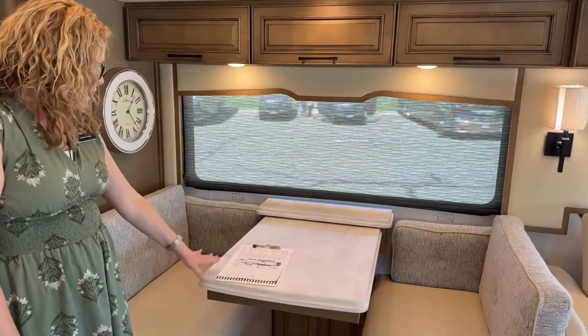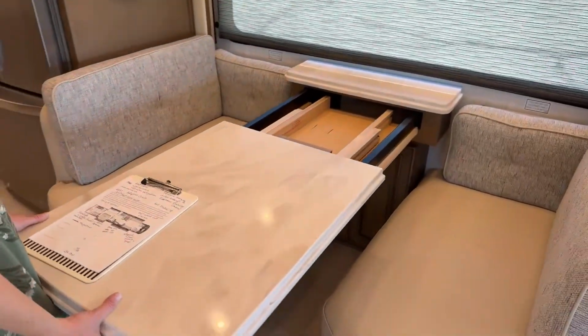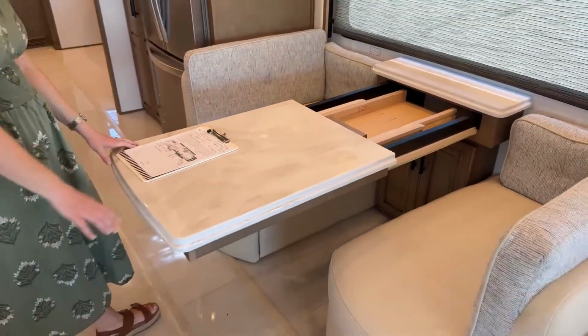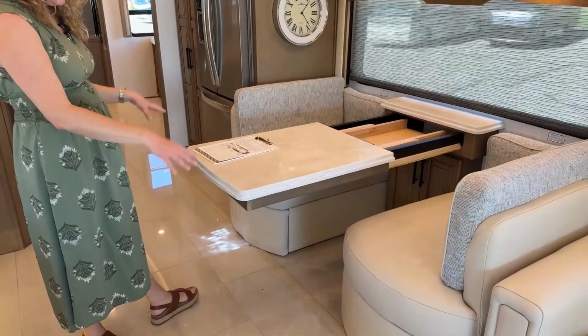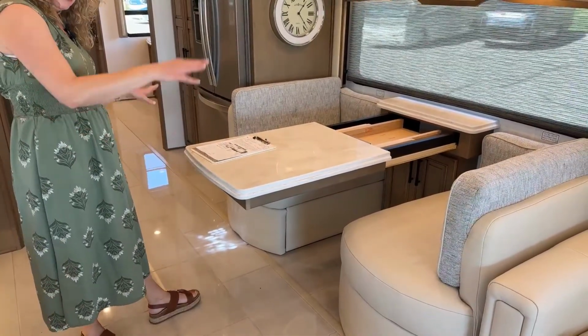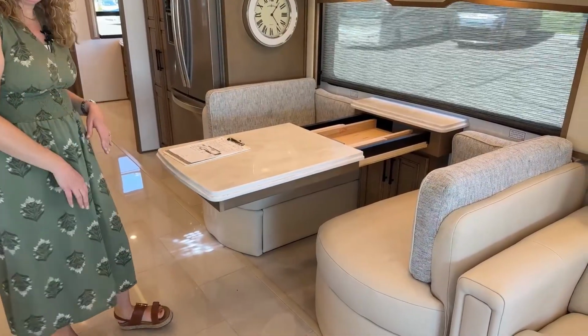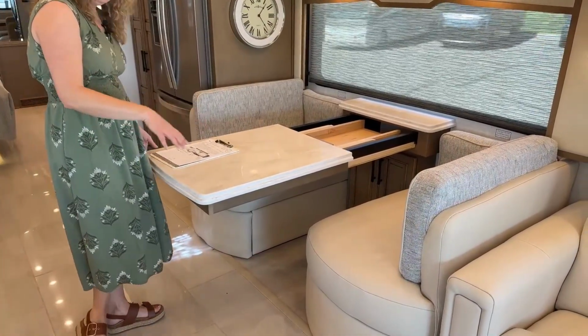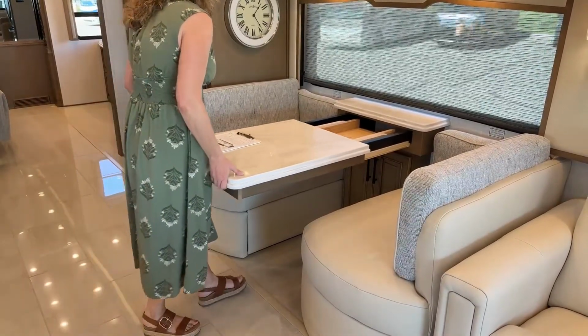This table actually pulls out. We have two islands that are hidden beneath the bed. We'll see those when we get back there. But you have plenty of room that you can extend this. It also comes with two fold-away chairs that match the decor. So if you wanted to have some people over for a game night or you just have a larger family, then you can actually seat two more people here with what they have provided.